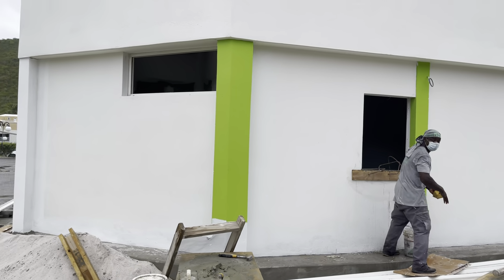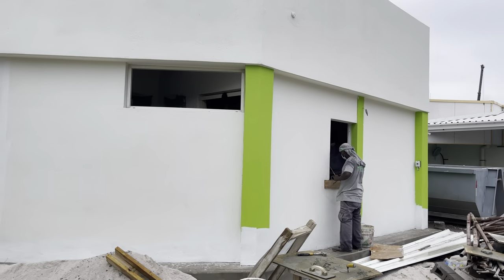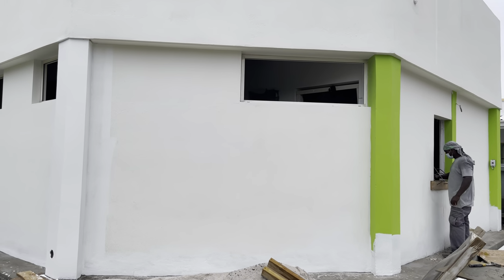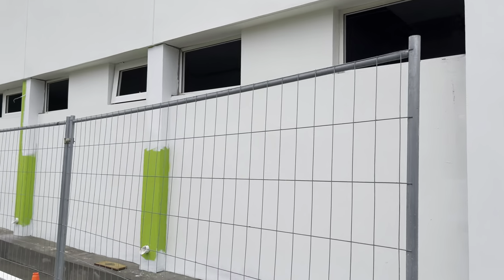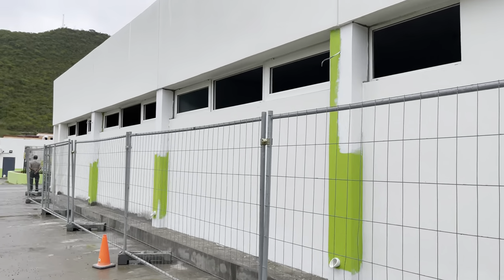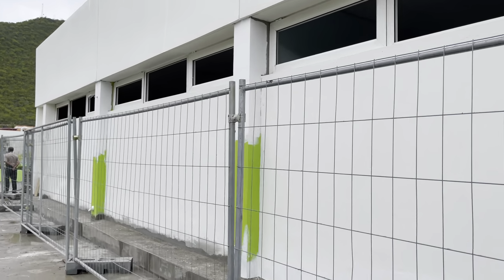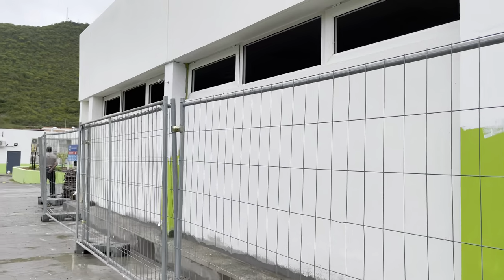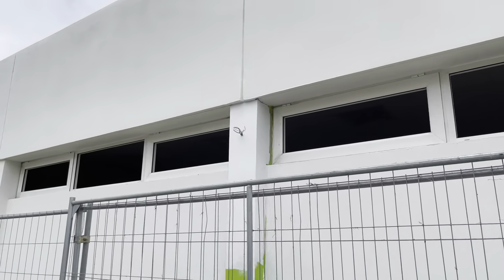The exterior of the building will be painted in our regular St. Martin Medical Center colors, which is the standard off-white and the specific green for the columns that gives an accent to the building. Actually, the architecture of this building has also been inspired by our existing St. Martin Medical Center, with the higher windows providing privacy to our patients inside.